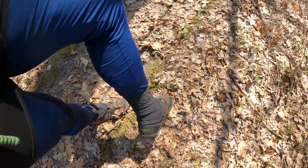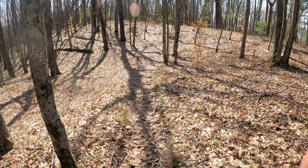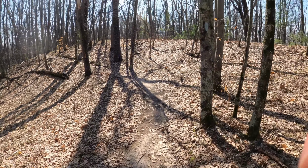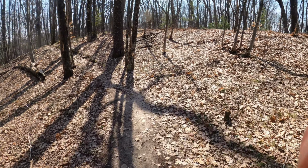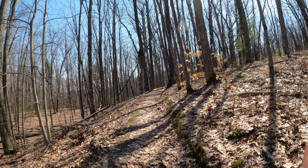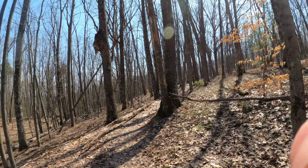I've got myself some brand new Xero Daylight Trekker Fusion. Brand new model they had this year. My toes are nice and roomy. Definitely feel everything I step on, but they are very comfortable. Of course, having hiked 9 miles in the last 2 days, my feet are definitely sore, but anyone's feet are going to be sore after that much. You just have to keep soldiering on, work through the pain, and it gets better.